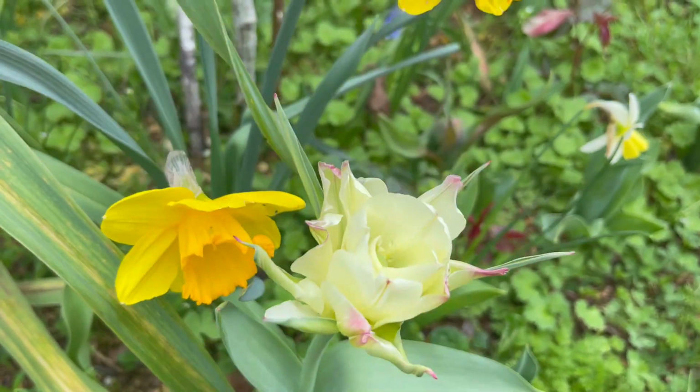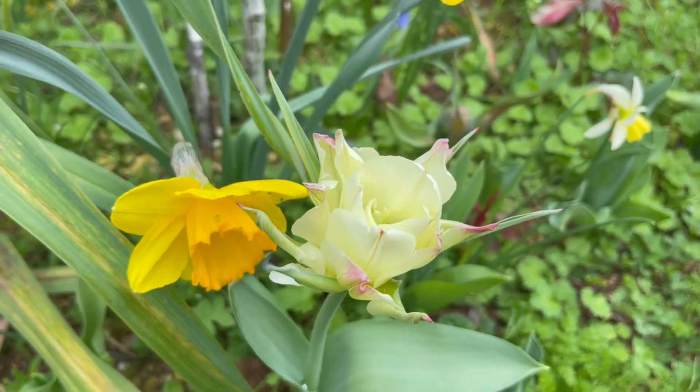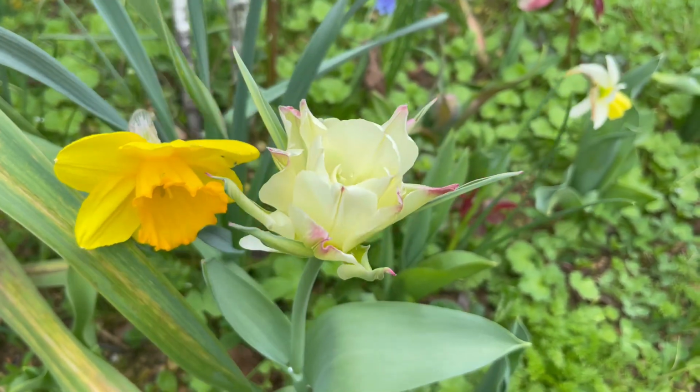I've just come out this morning to have a look at how my amazing tulip border is doing, and things are starting to finally come out and things are starting to finally happen. Oh, I got one. Apart from the wind, look at that. Look at that tulip, isn't it amazing?